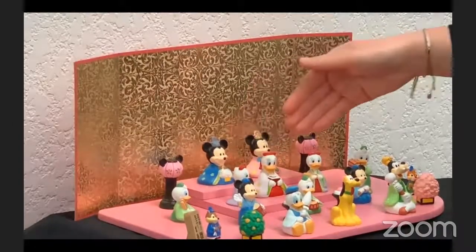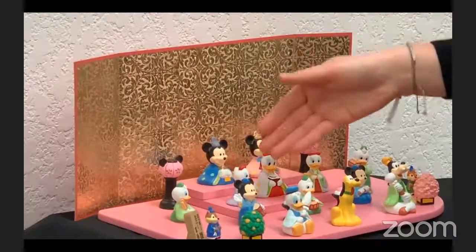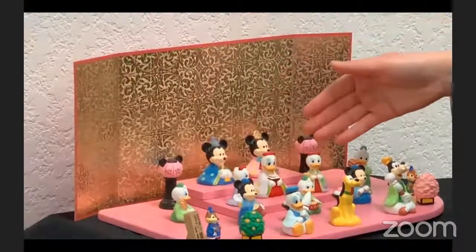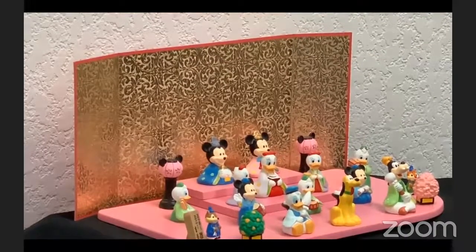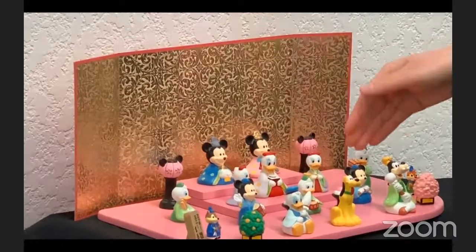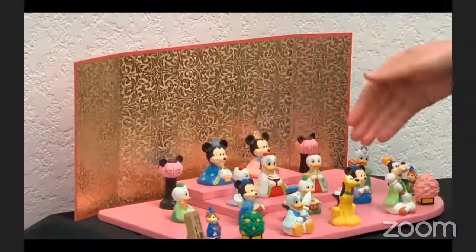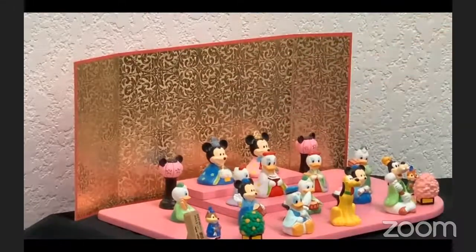So you have her ladies in waiting right here. This one in the middle has a little necklace. She has a teapot, I think. I want to say this one has some sort of saucer for maybe food or a drink. Then on the third layer, you have the band. The band is playing some drums. I think this is a flute and some other instruments, as you can see.